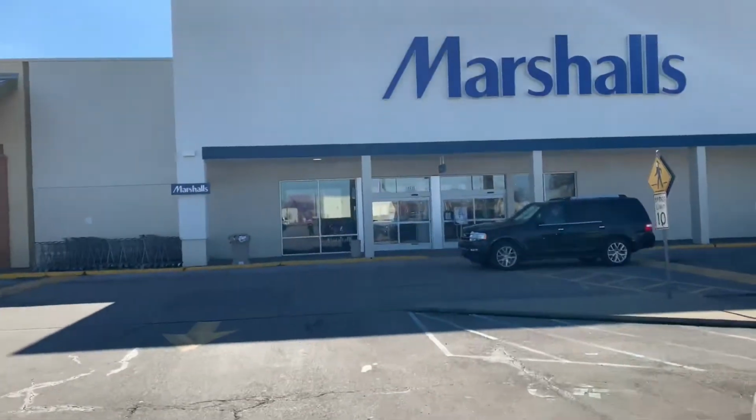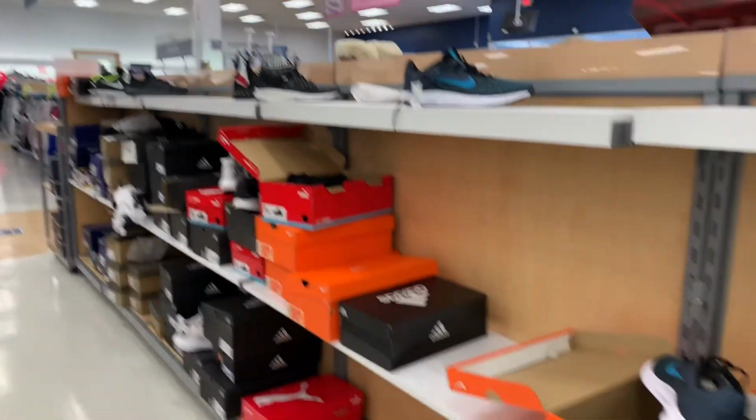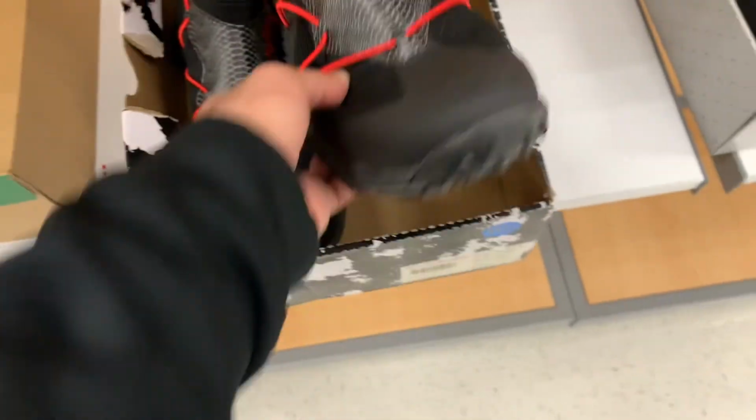We're going to the Marshall, and when I'm done with Marshall, probably I'm gonna go to the Nike factory store, and then after that probably Nordstrom and Ross. So I hope you're still with me. Let's go. All right, next up, Marshall. Done in Marshall. Nothing I could find for profit, so let's go to the other store.